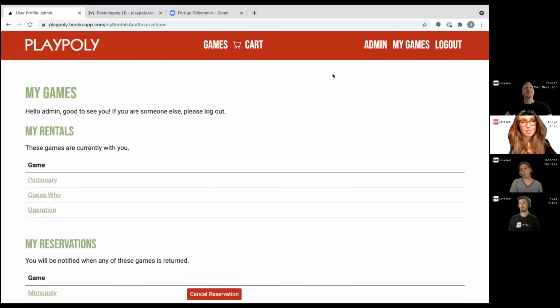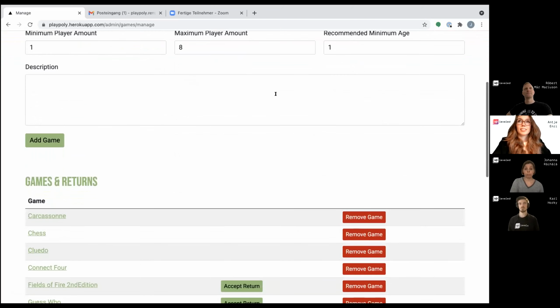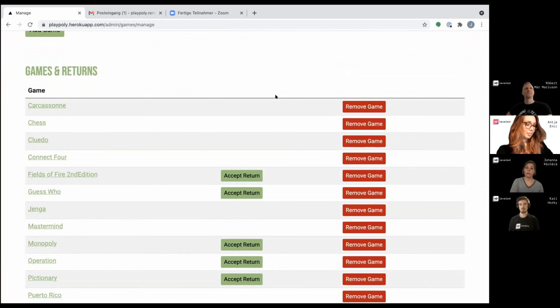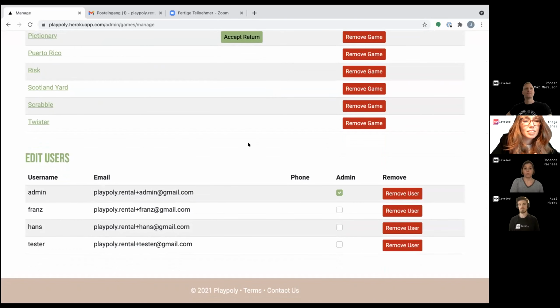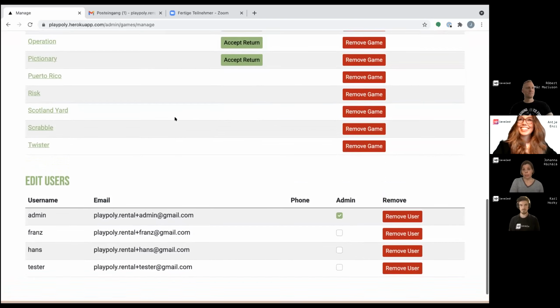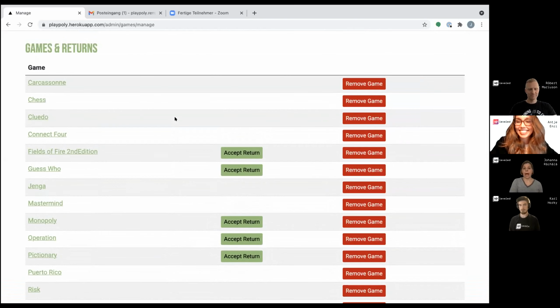So at this point, the normal user would just log out, but let's have a look at the admin still. So the administrator can, of course, add a new game. It has an overview over all the games, and then all the users that the administrator could maybe make an administrator or remove a user. But the most important thing on this page is this accept return button.